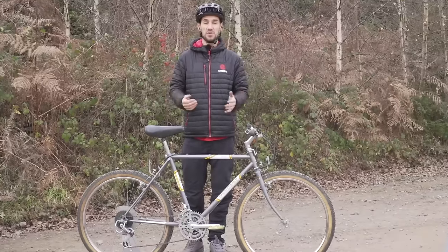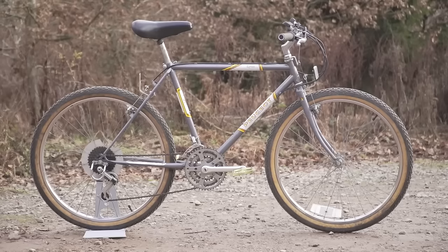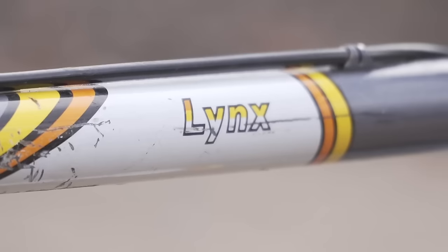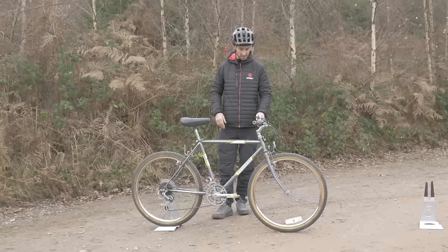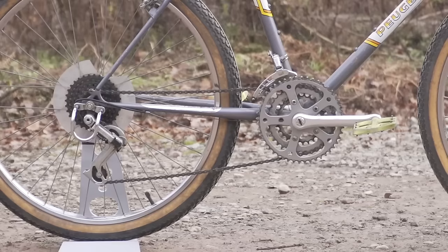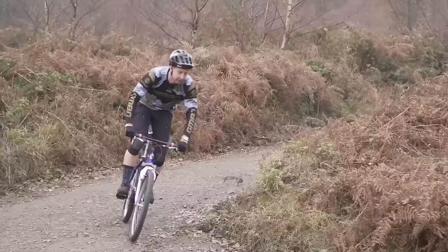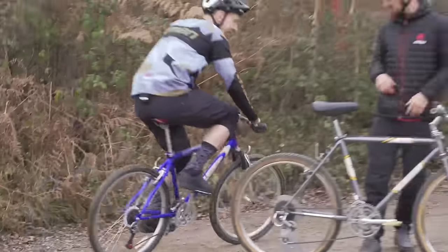A load of challenges, we don't know what they are yet, but I've gone for the retro bike. Cost me 60 quid, this, the Peugeot Lynx Africa GTI, I think it's called, from 1987. Got 15 speed, everything's original, except for the grips and the pedals, they've been upgraded.